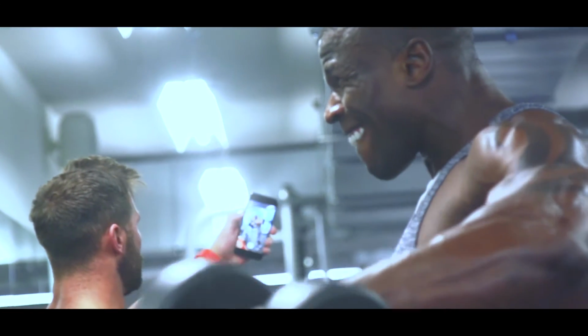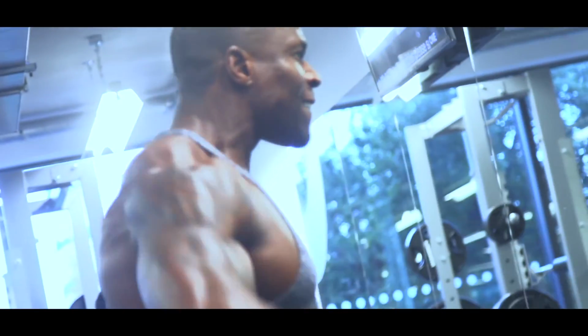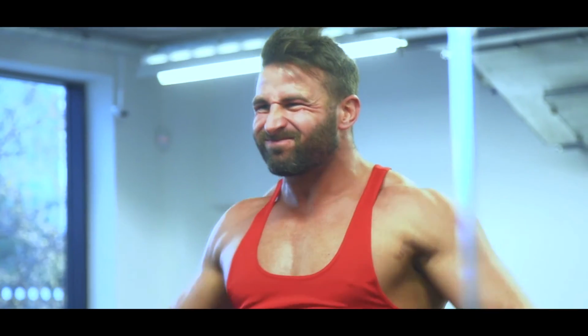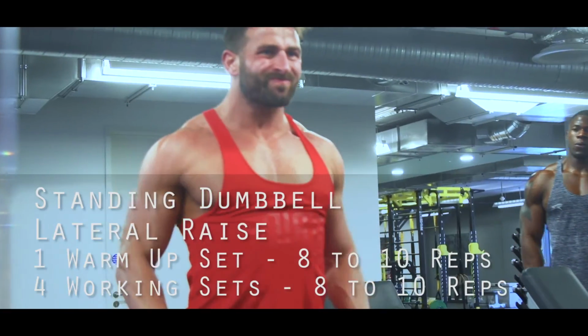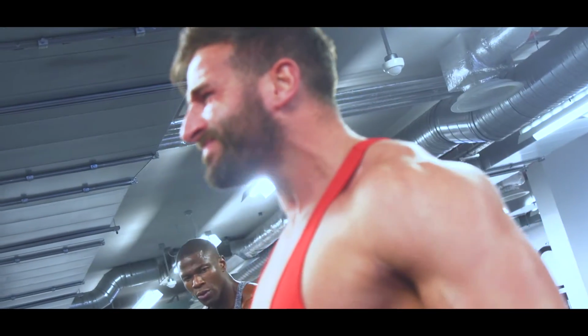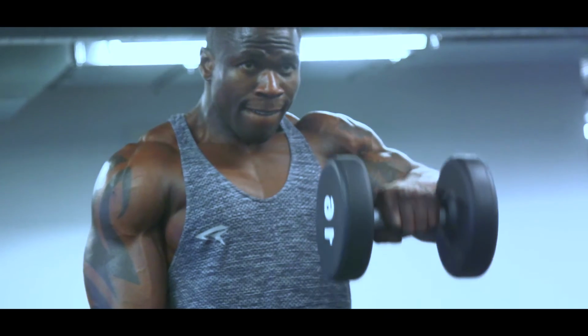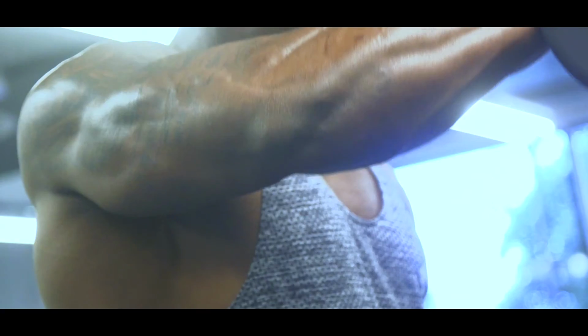So it's important that you understand that the bulking phase, the mass gain program, isn't just about the training aspects of it. Your nutrition takes priority over your training. Because if you're not eating a sufficient amount according to your gender, your weight, and your goals, you're not going to put on any lean muscle mass.